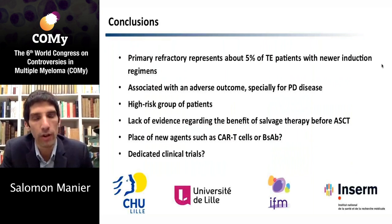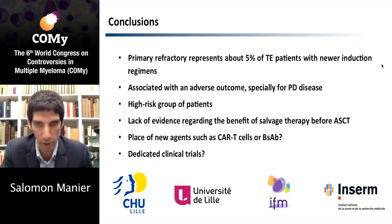So in conclusion, we show that primary refractory patients represent about 5% of the patients with newer induction regimens who are undergoing autograft transplantations. It's, of course, associated with an adverse outcome, especially for the patients who are progressive after the induction regimens. They are a high-risk group of patients that we should consider as such.